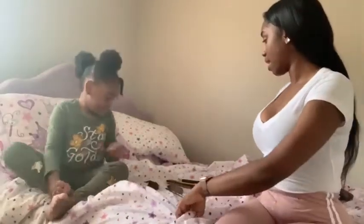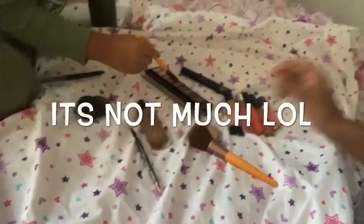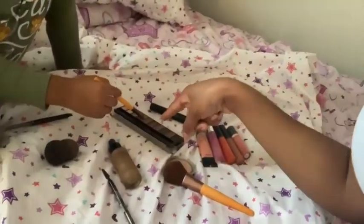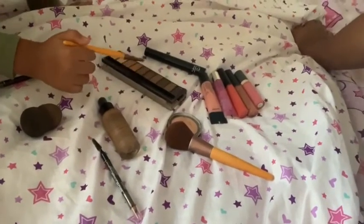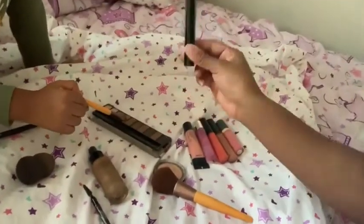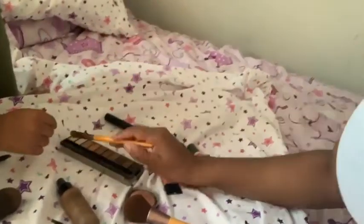All the makeup that I have laid out, I'm gonna show you guys. So this is all of the makeup. She can't wait to use that, but she didn't want to use the concealer. She didn't want to use the MAC lipstick. So I'm making her use this. She's going to figure it out, and this. But anyways, that's enough talking, y'all. Let's get to it.